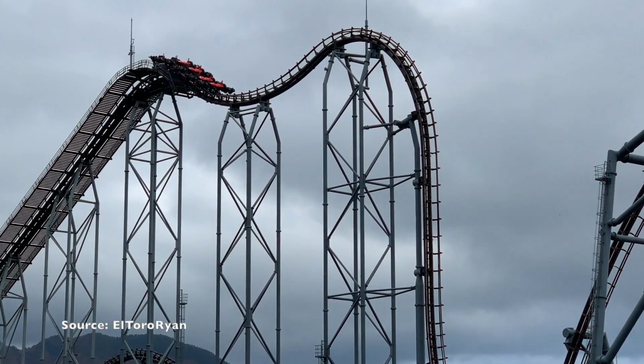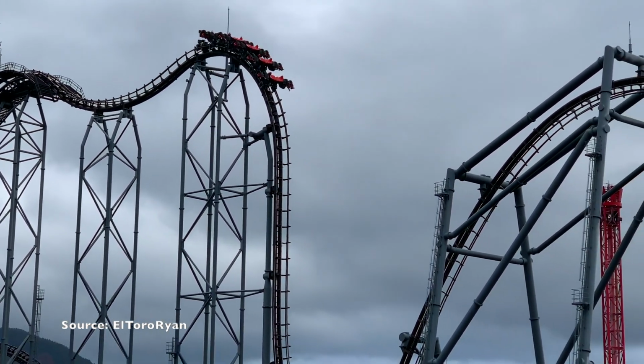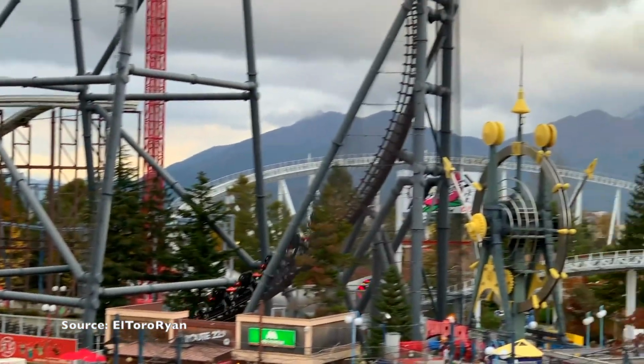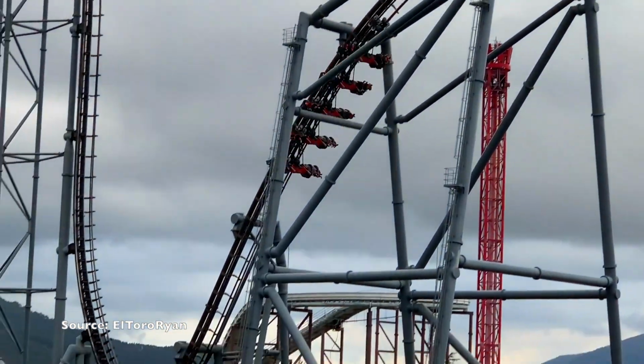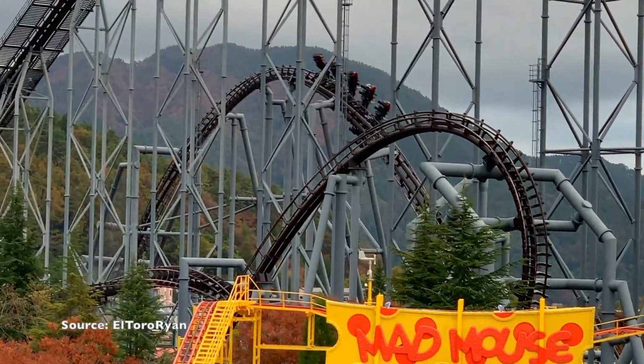When Eejanaika opened in 2006, it was the world's tallest, longest, and fastest fourth dimension roller coaster. Since then, Dinoconda has taken the speed record. However, I think Eejanaika looks more impressive. Anyway, in this video, I'm going to be building a model of Eejanaika out of K'NEX, as I am unable to go to Japan and ride it myself.